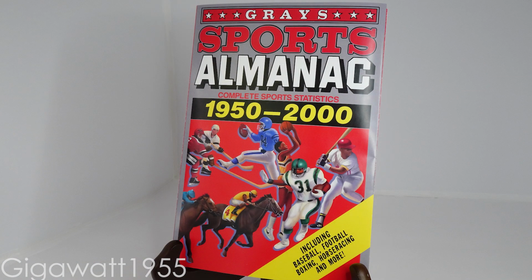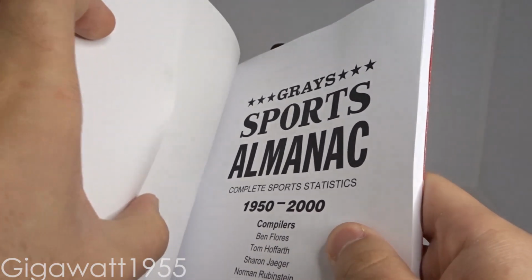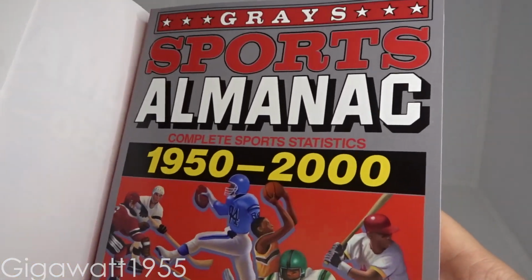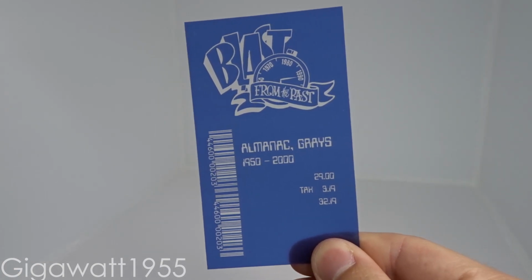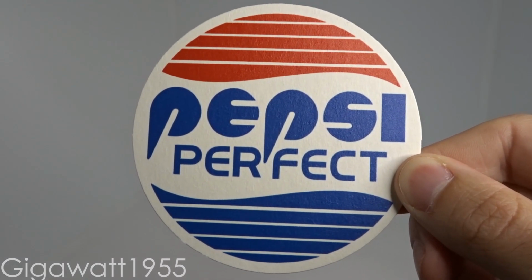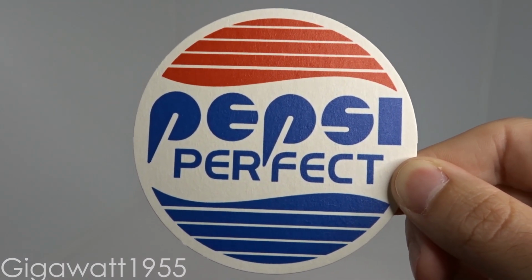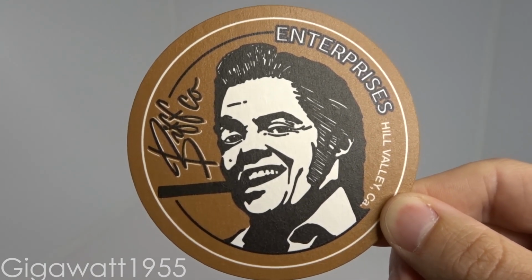When you purchase one of these almanacs, here's a few things you can expect. An almanac inside of a clear bag, and of course the almanac comes with a dust cover to make it even more legit. You'll also get a Blast from the Past translucent receipt, a Blast from the Past holographic sticker, a Pepsi Perfect coaster, a Biff Enterprises coaster, and lastly you may even see a few surprises.